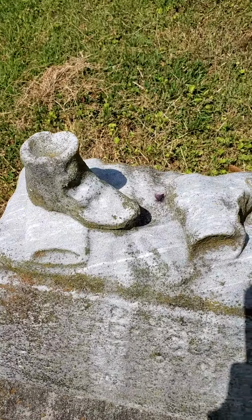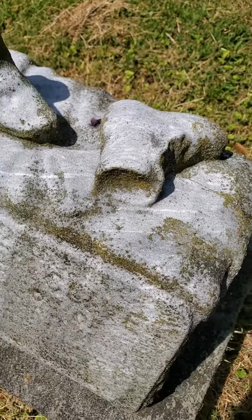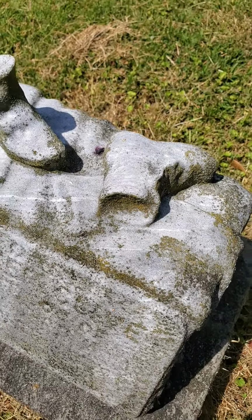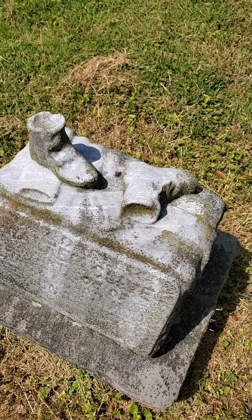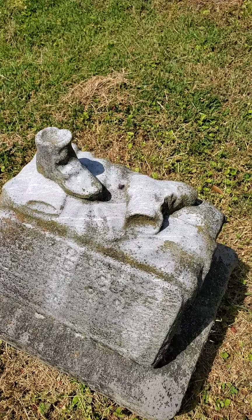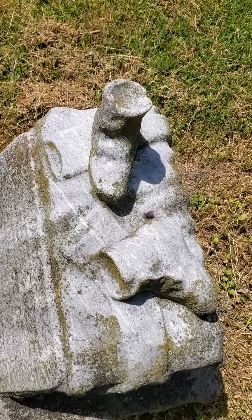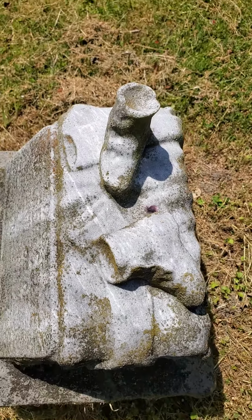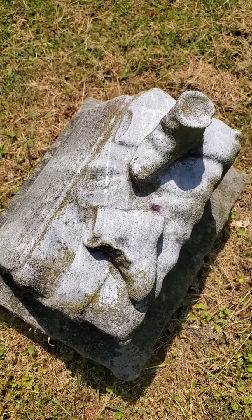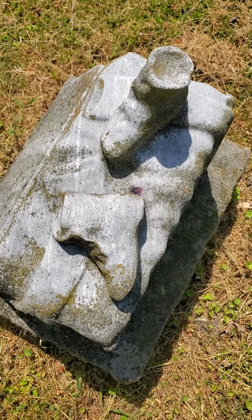You see two shoes and two socks. So right there is a shoe and a sock, and then right there is the other shoe and sock. But as you notice, one shoe is knocked over. When you see this on top of a stone, it's always a children's stone. Always. Always a children's stone, and it means life cut short, which makes complete sense because this is a child, an infant who died way too young in his life.